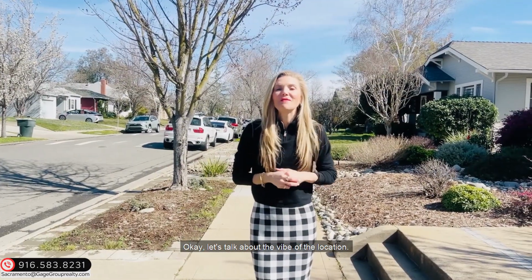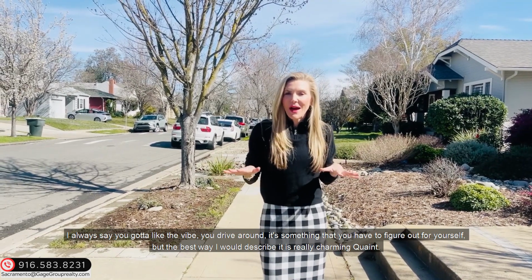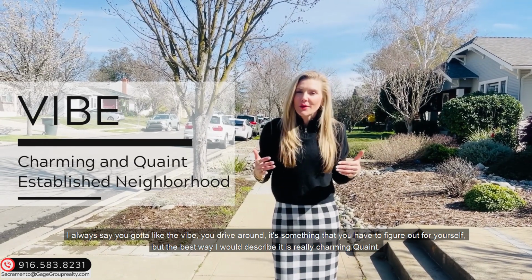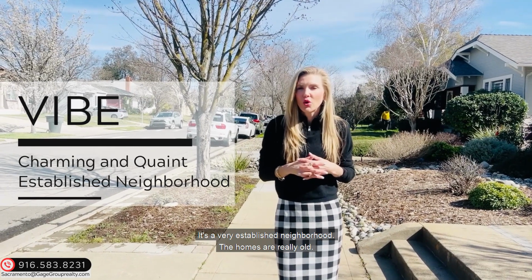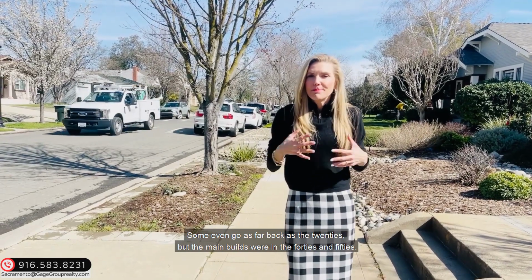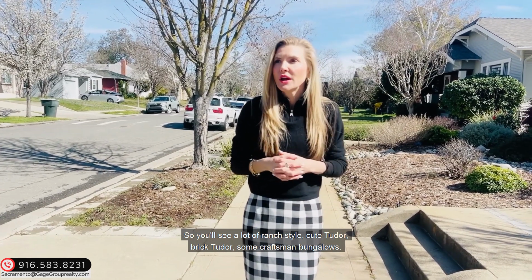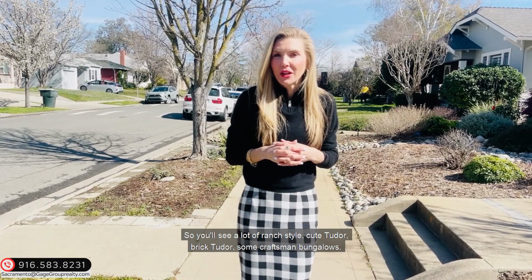Okay, let's talk about the vibe of the location. I always say you gotta like the vibe, you drive around. It's something that you have to figure out for yourself. But the best way I would describe it is really charming, quaint. It's a very established neighborhood. The homes are really old. Some even go as far back as the 20s, but the main builds were in the 40s and 50s. So you'll see a lot of ranch style, cute Tudor, brick Tudor, some craftsman bungalows.